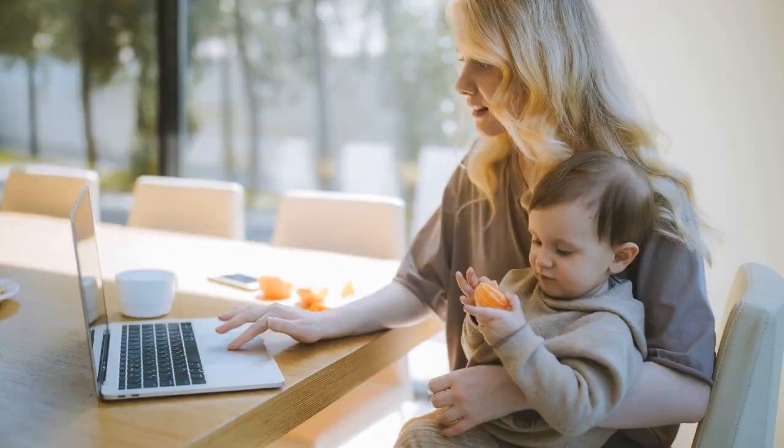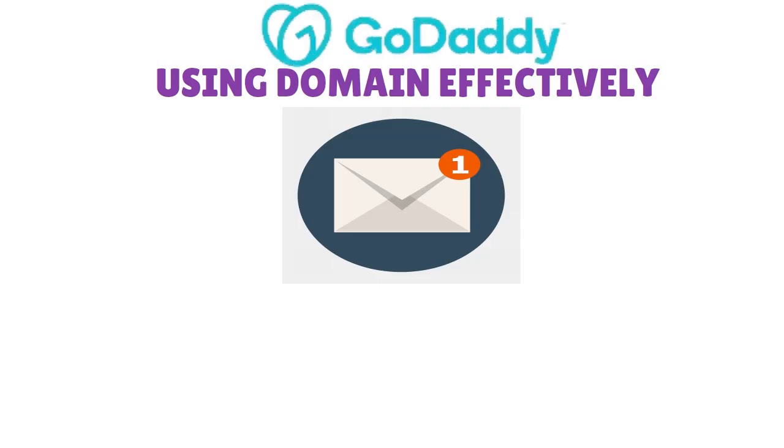Let's talk about SiteGround domain registrar, the alternatives. You have a lot of players that are competing with SiteGround. You have GoDaddy, you have Namecheap, you have Google Domains, now a part of Square. You also have Bluehost, you have Name.com, and you have Hover.